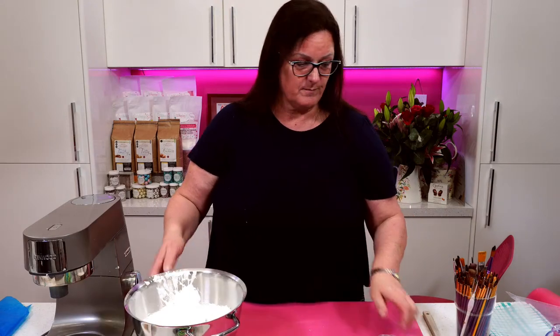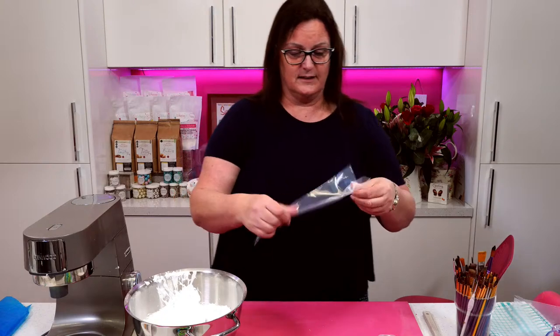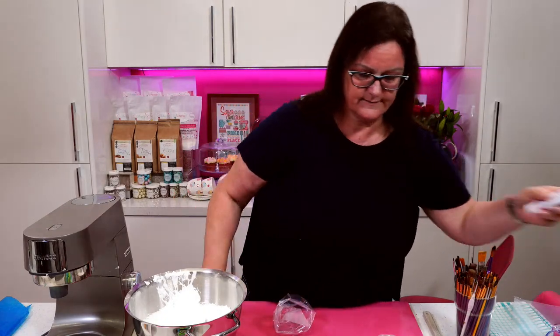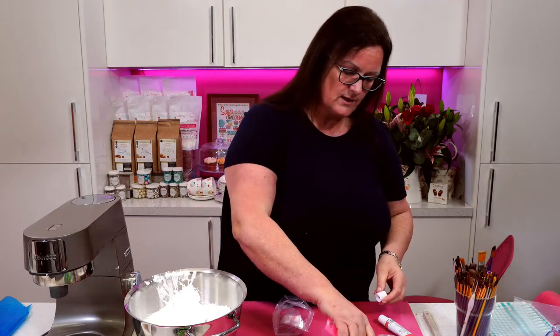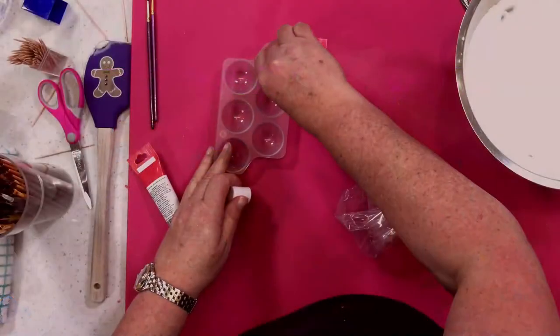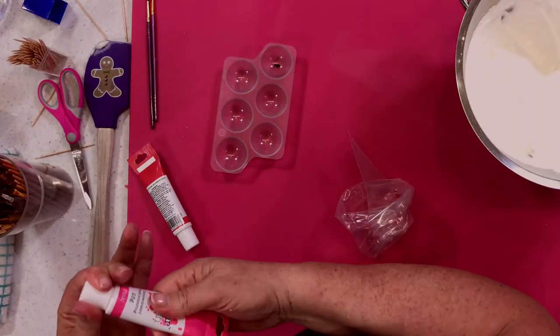So we've got our mix here. It tells you on the back of the packet. There we go. So we've got our mix. Where's our colours? We're just going to do a little bit of red into there. I don't know whether you can see it on the overhead. I can see it on the overhead, but nobody else can. So we're going to do a little bit of pink in there, sorry.